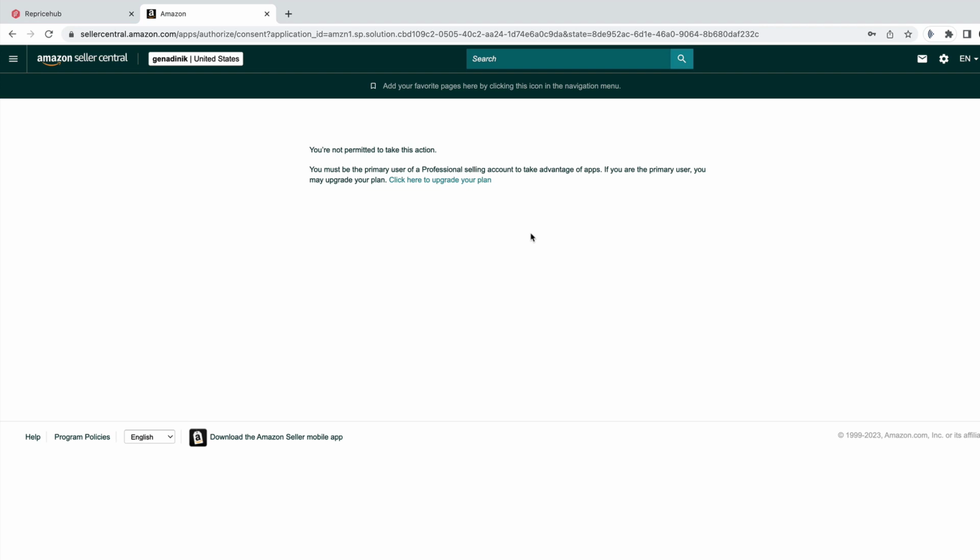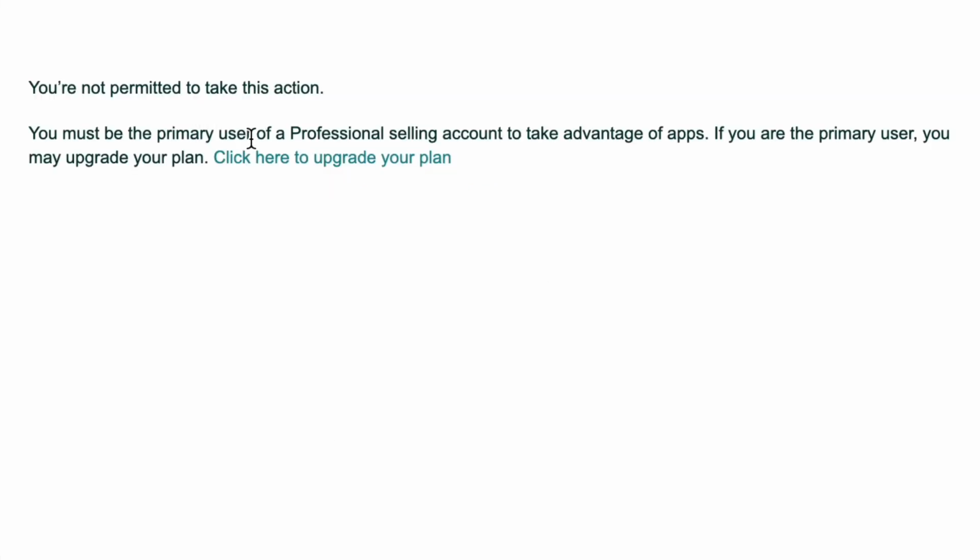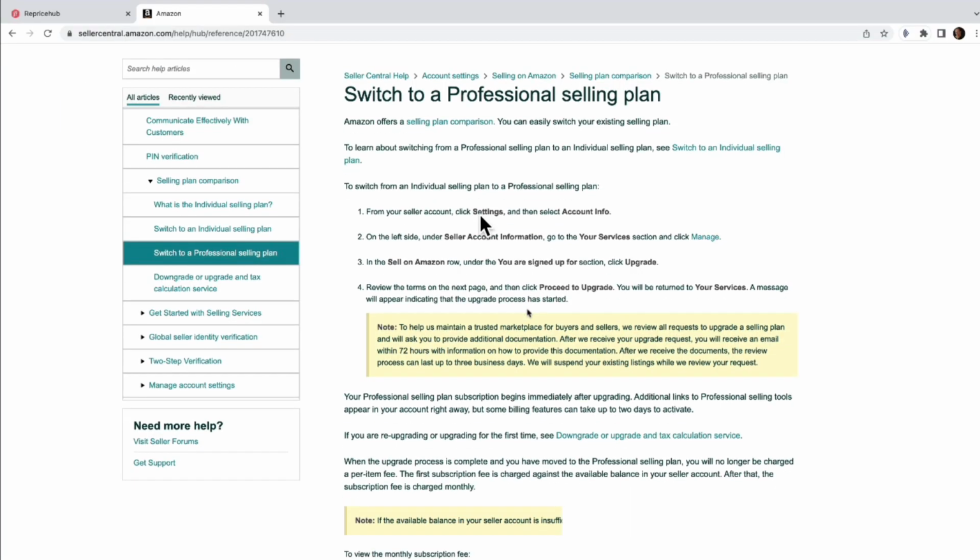Now you see there's a little error message. It's not exactly an error message. It's more like a prompt. And I'm going to zoom in so you can see what it says. You see it says, you're not permitted to take this action. You must be the primary user of a professional selling account, okay? We need a professional selling account to take advantage of apps. If you're the primary user, you may upgrade your plan. Click here to upgrade. So you go ahead and click that link they show you that says click here to upgrade your plan. Then it's going to give you these instructions for how to actually upgrade your plan, and I'll walk you through it.